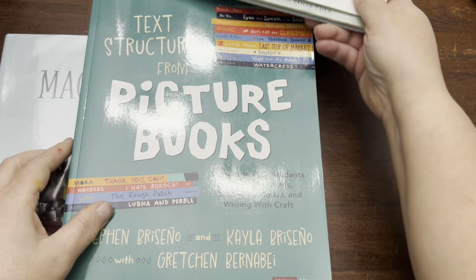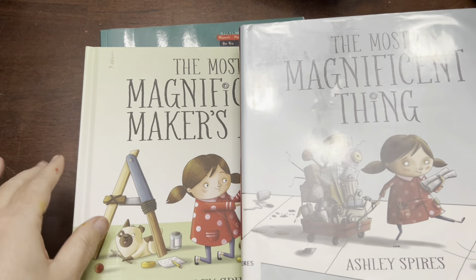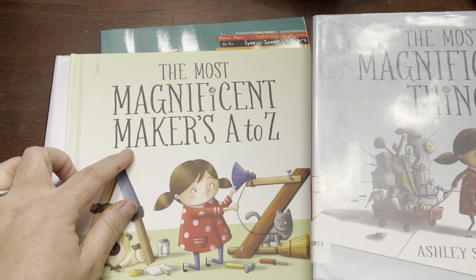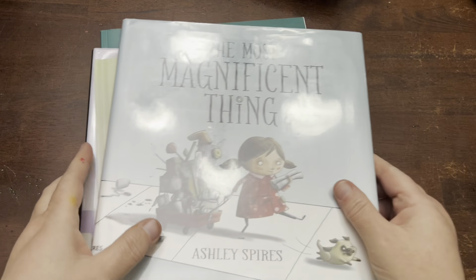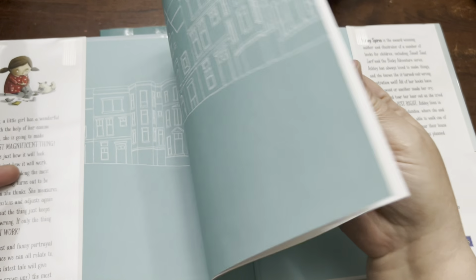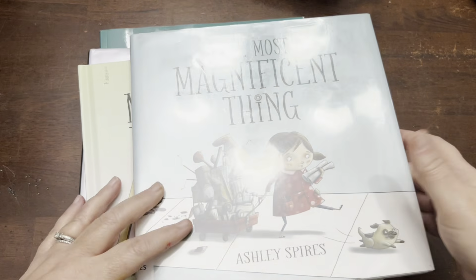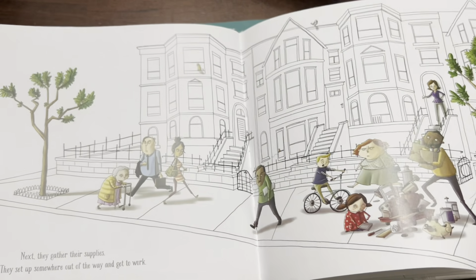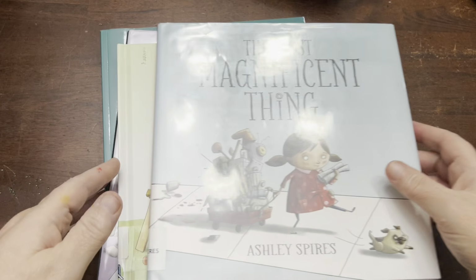And then the next one I said is The Most Magnificent Thing. I actually went ahead and got all the books in this series. So there's also The Most Magnificent Makers A to Z and The Most Magnificent Idea. And we've read this book before, but I don't know if they remember it. It's been quite a while, but we will be looking at it differently now because we will really be studying it and talking about the writer's craft and all of that.